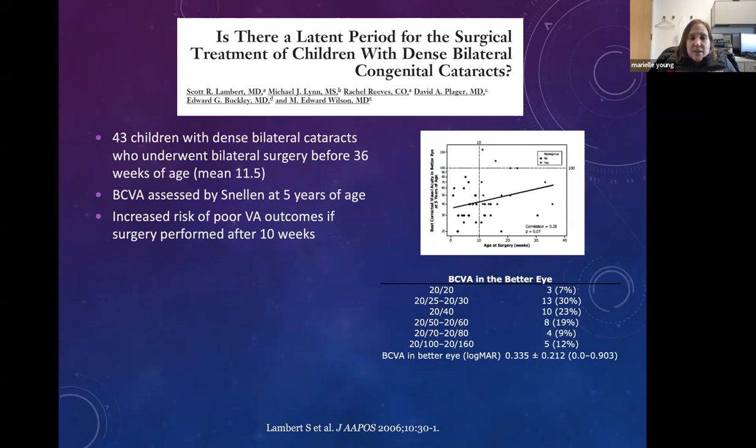And this is a big study done by Ed Wilson, which is where Leah trained, and Scott Lambert, who is now at Stanford, but he's the one who has been doing a lot of these IATS studies. And they think that for these kids with bilateral cataracts, you can usually wait until about 10 weeks. And I really try to wait until that time.